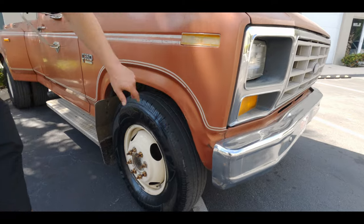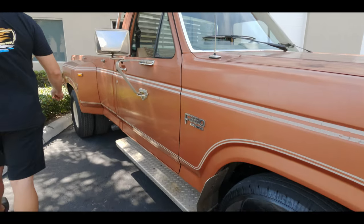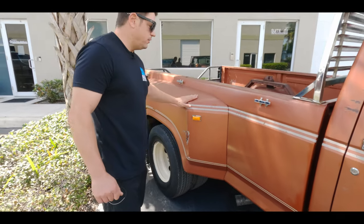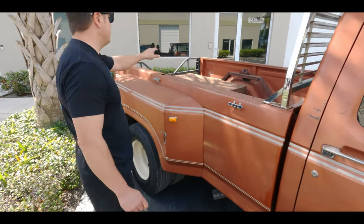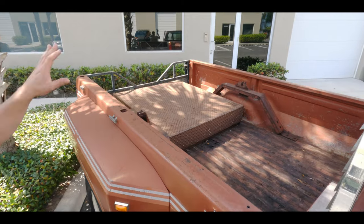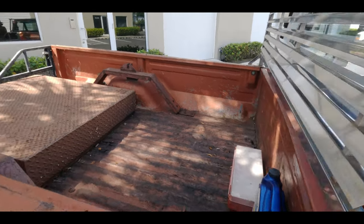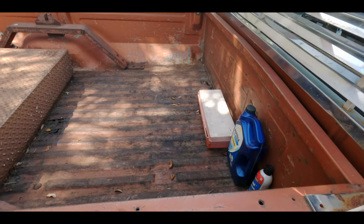Small imperfections throughout. I'm fairly certain he did this here. So there's a hole here on the fiberglass fender. The bed does have a storage box with accessories that we're going to include with the sale. You get a case of oil, the whole 9 yards, Rotella, starter fluid.